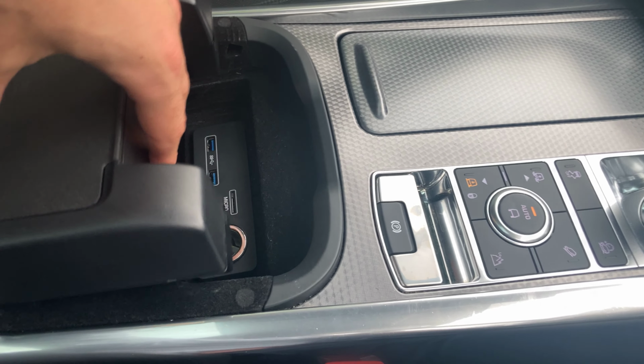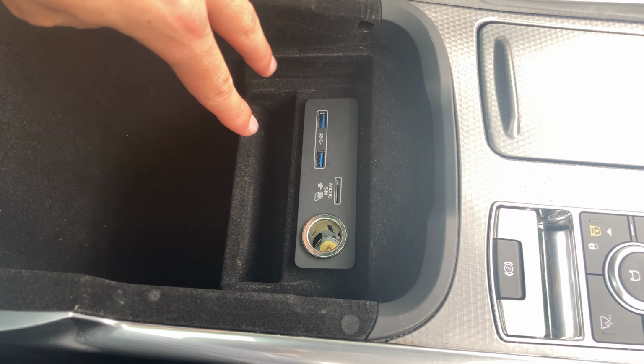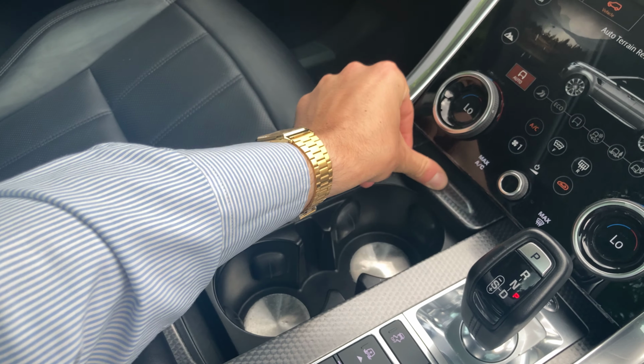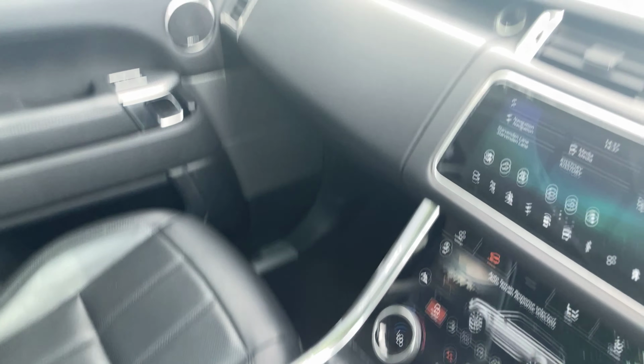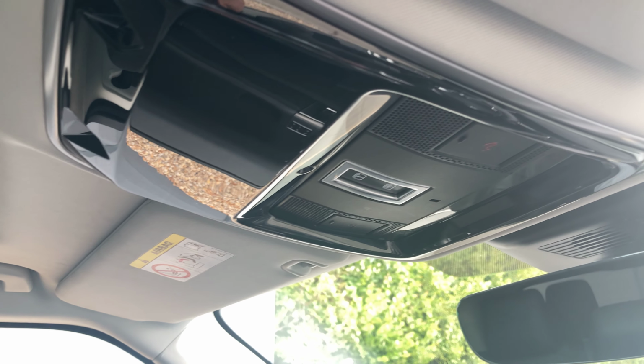Under the armrest, you've got quite a lot of storage, 2 USB ports, as well as your micro SIM card. And then under here, you've got 2 cup holders, and then again a hidden area of storage down there. To operate the sun blind, you press this button here. So one hard press will close it. I'll keep it open just so I can show you what it looks like in the rear.